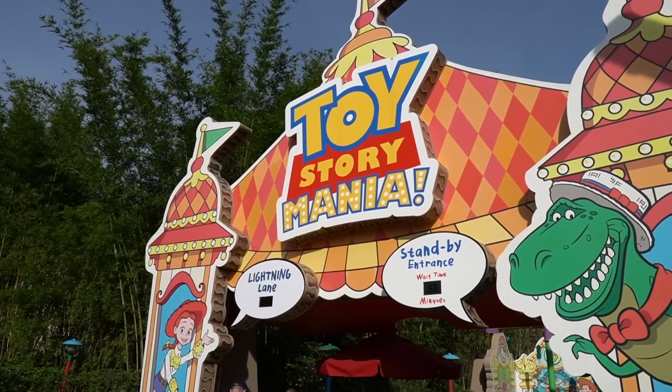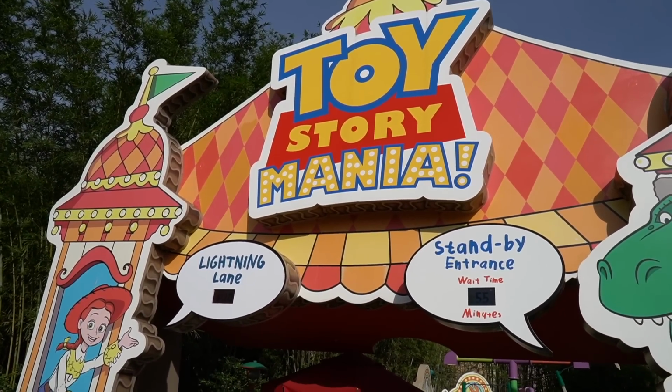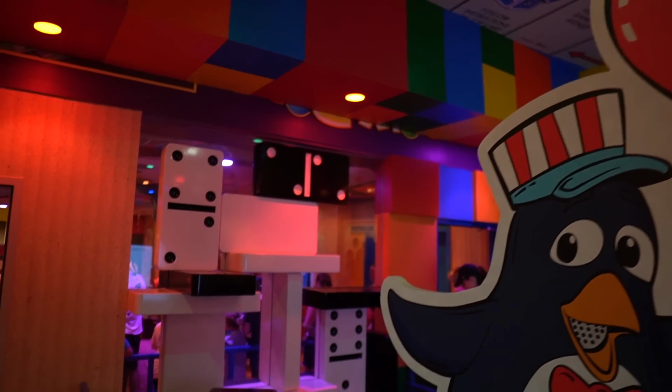I was able to score a very last minute lightning lane for Toy Story Mania. And that's the thing about using Disney Genie Plus is, yeah, you have to be on your phone pretty much all day long. And it sucks because you don't really get to enjoy everything because you're always looking down at your phone. But you just have to pound the app, you have to keep refreshing because just like this, it could pop up randomly. I forgot how fun this queue line is.